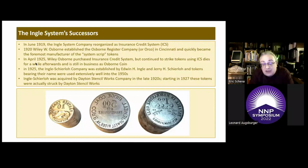Now, Osborne grew, and in April 1925, he bought out the Insurance Credit System and all of their supplies, their dies, and the previous Ingle system dies. What was really interesting is the Insurance Credit System tokens were the exact same size as the Ingle tokens and could be used in these registers. Osborne would continue to use ICS dies until they could finally get all of those accounts on the Osborne account books, and stop producing Insurance Credit.